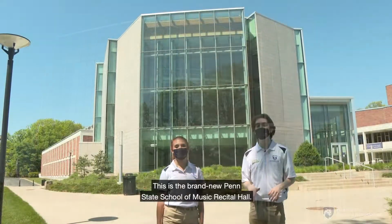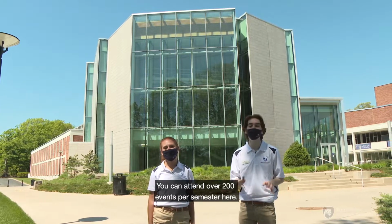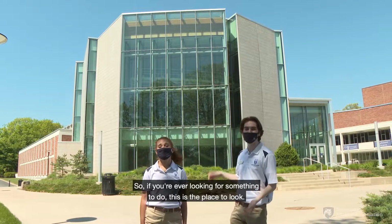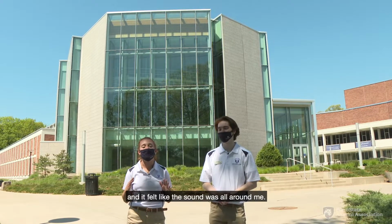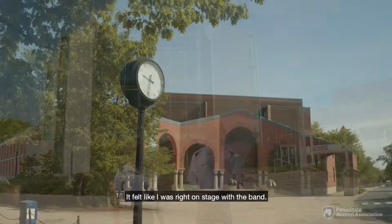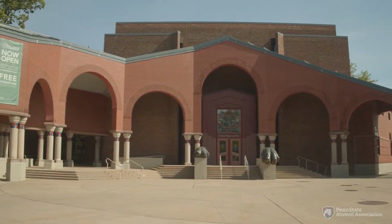This is the brand new Penn State School of Music Recital Hall. You can attend over 200 events per semester here, so if you're ever looking for something to do, this is the place to look. One time I attended a jazz concert here, and I put my head back and closed my eyes, and it felt like the sound was all around me. It felt like I was right on stage with the band.